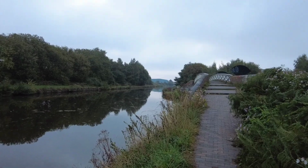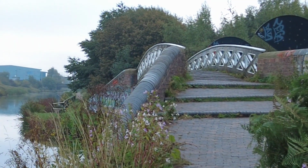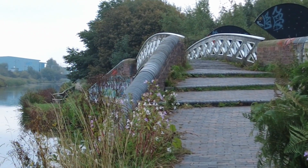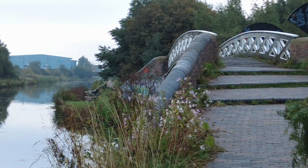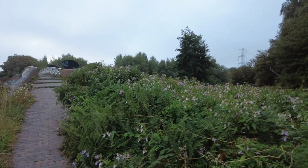So yeah, here's the junction, look, where we've got to take off onto the corner, turning onto that way in a minute. You see how beautiful the canal is this morning. It's about 6 o'clock in the morning. Very quiet. Got lots of wildlife starting to appear.